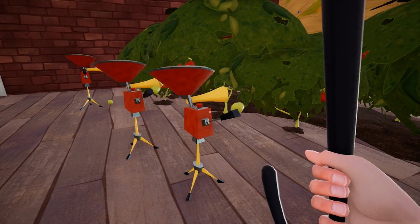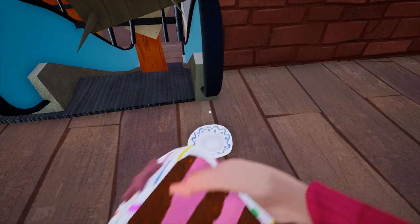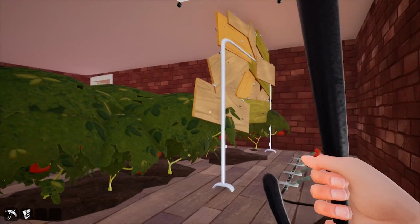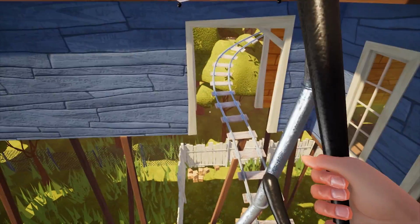Okay, so I don't know of any other place. Let's just leave this down here. We'll leave both gramophones in here. I think they made a picture of each other so I can grab the cake. That's cool. I like that. These are the kind of things that I like in this game. All sorts. This has been a really, really good beta.